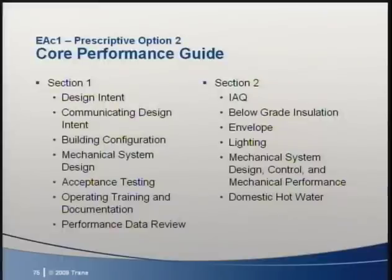To achieve 1 point, all the requirements in sections 1 and 2 must be implemented. A summary of the areas covered in sections 1 and 2 of the Core Performance Guide are shown on the slide. As you can see, there's a lot covered, and there's quite a bit of detail. We'll look at just a few examples of the requirements to see how they differ from 90.1 2007. Let's examine acceptance testing, lighting, and some equipment efficiencies.